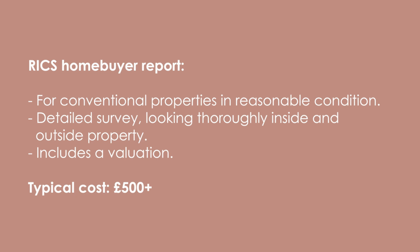Then you can also have a risk home buyer report. This is suitable for conventional properties in reasonable condition. This is a much more detailed survey looking thoroughly inside and out a property. It also includes a valuation and typically might cost £500 or more.